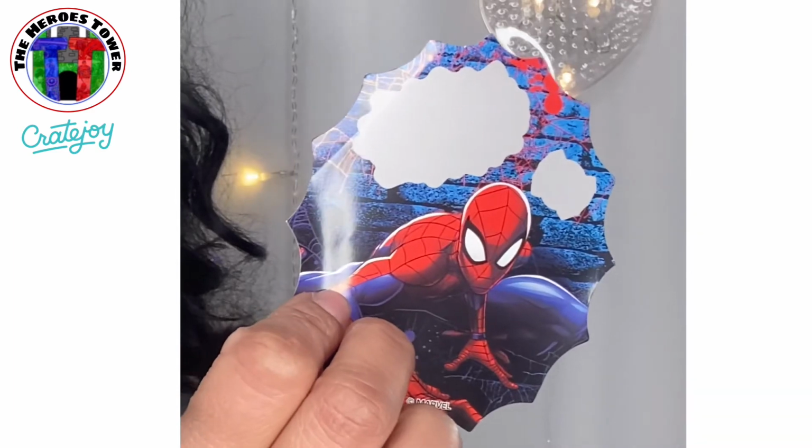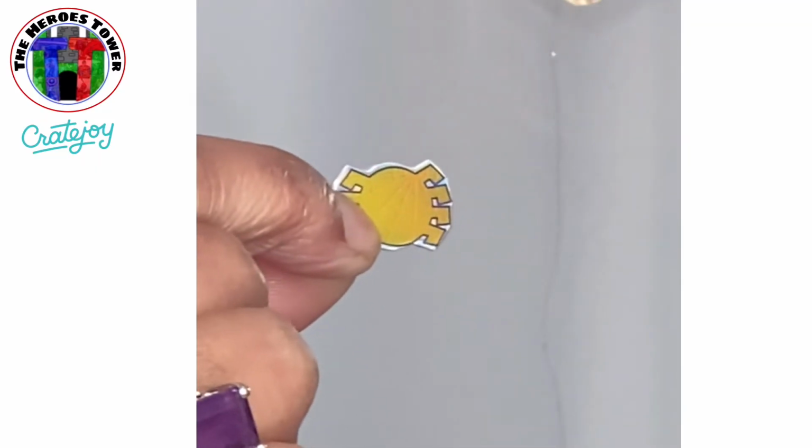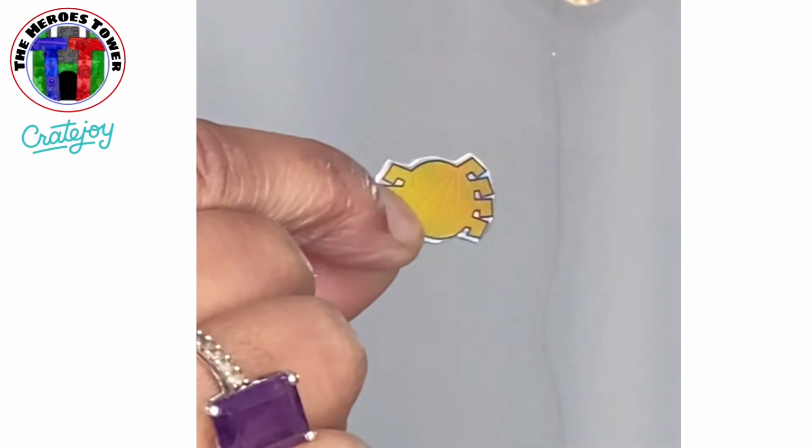And then we have Spider-Man, and it's got the little clouds, so I can put whatever I want in those. That will be fun, like what he's thinking or saying. And then I have a little Spider-Man spider thingamabobber. Okay, so that's interesting. There are so many fun things you can do with that stuff. Let's see what he says here.